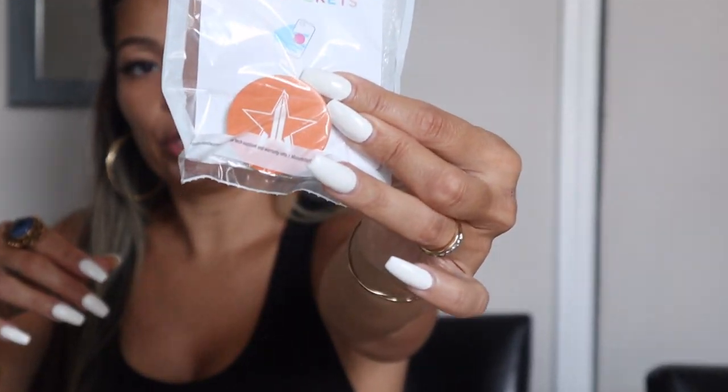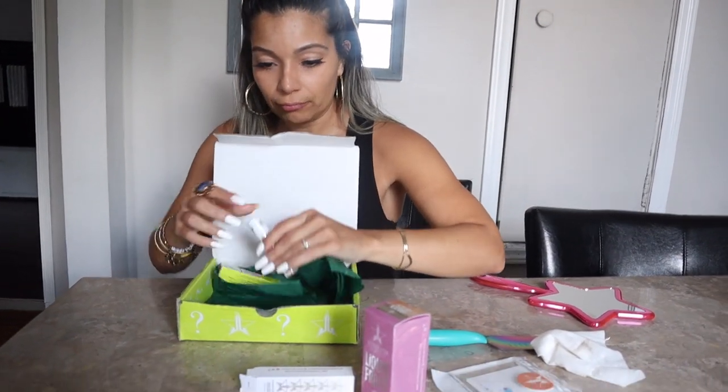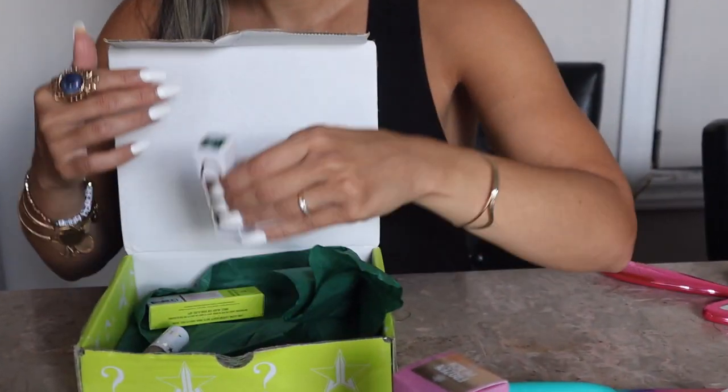This is the little pop socket that goes on your phone. Very cute, so you can drop your phone. Okay, next item. So this one's really cute. Lip ammunition.